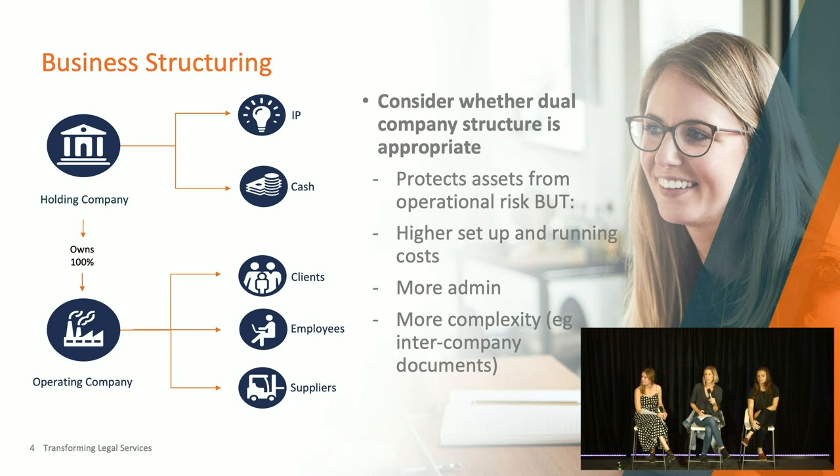Obviously, it has higher setup and running costs because you have to set up two companies instead of the one, and you have to operate those two companies as well. There's more administration involved, so you're going to have to run both of those companies, which involves meetings of directors and shareholders. And also there can be more complexity in terms of intercompany documentation.